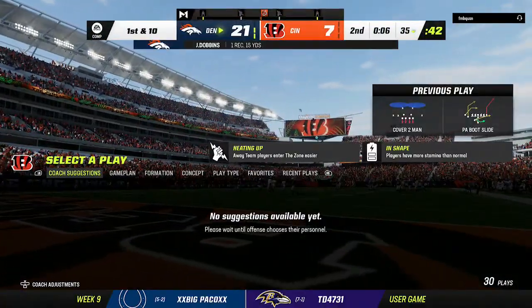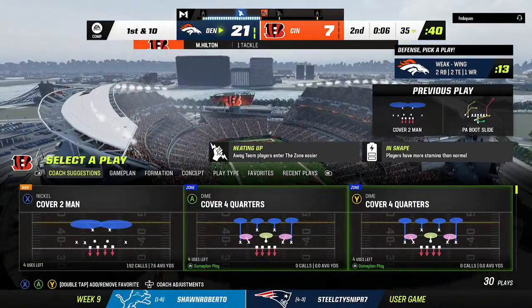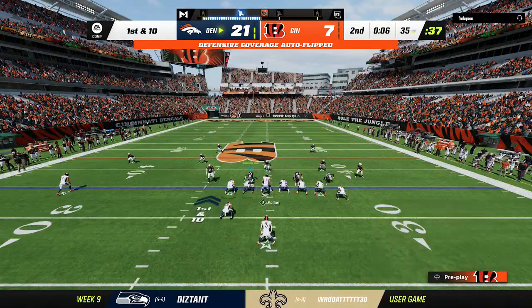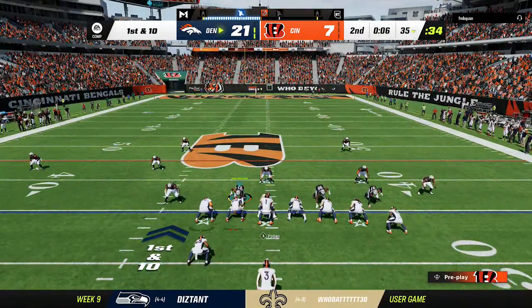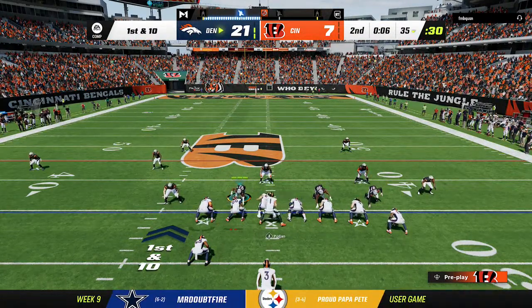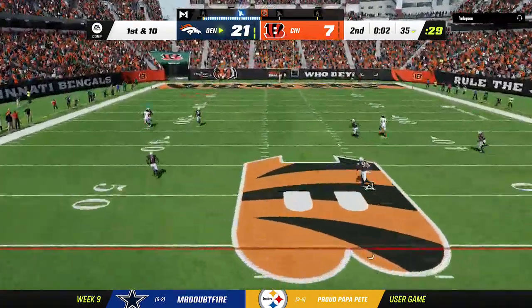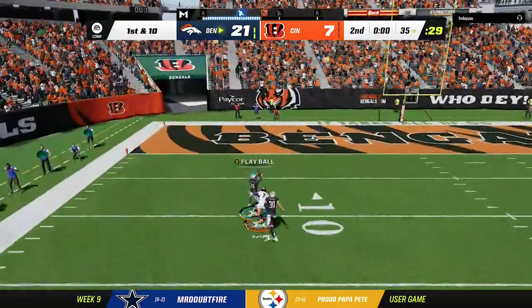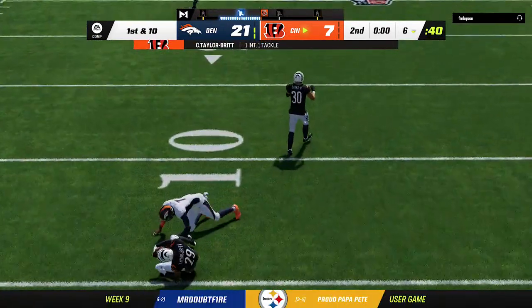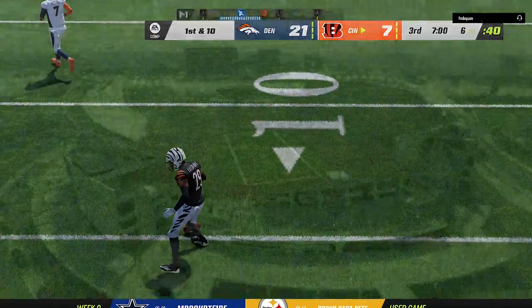Now a timeout taken. Perhaps a chance for one more quick play and then another timeout if they hurry. We'll see. And unless this is a quick incompletion, this is likely the last play here of this first half. He'll look to throw. He's going to look deep for Watkins. Into a double team, and it's intercepted. And he will be brought down on what will be the final play of this first half.